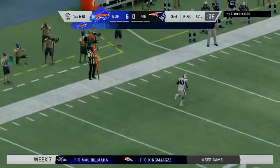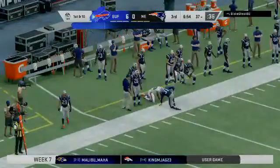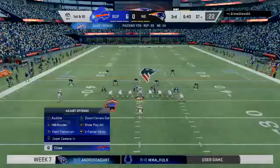A gain of 12. And the Bills first down. Line of scrimmage, the 37 on first and 10.